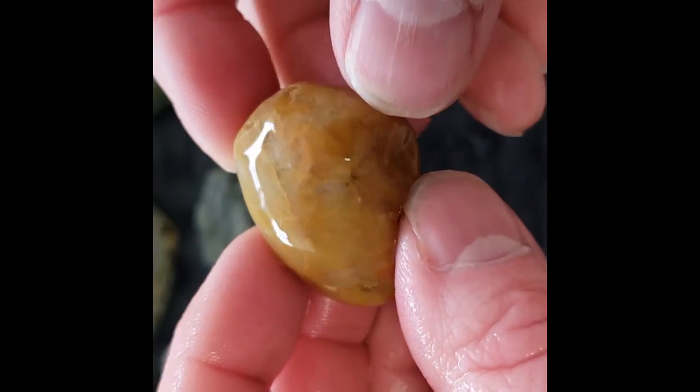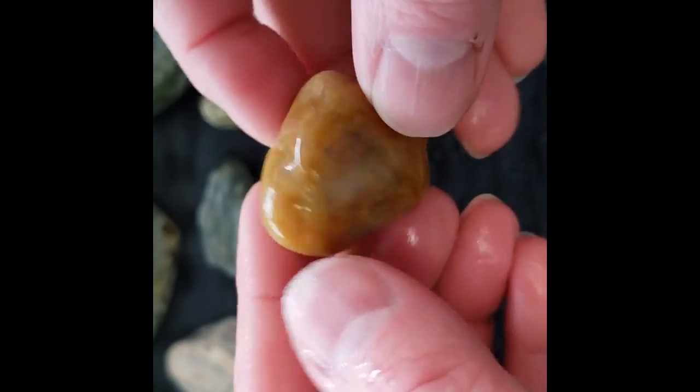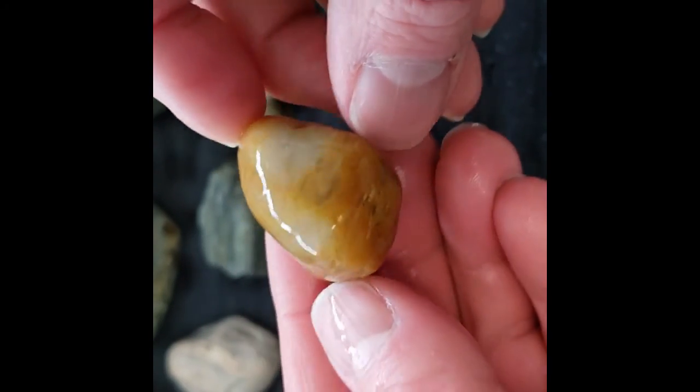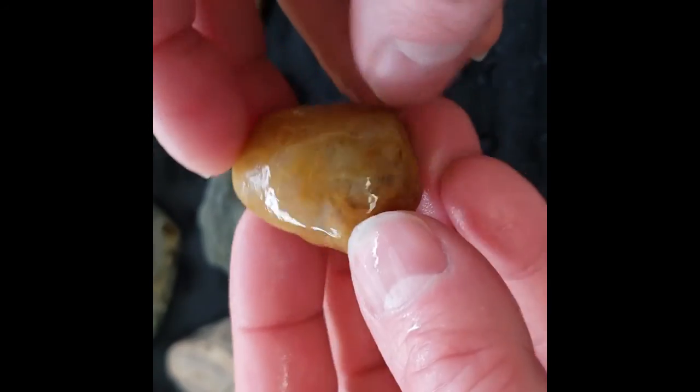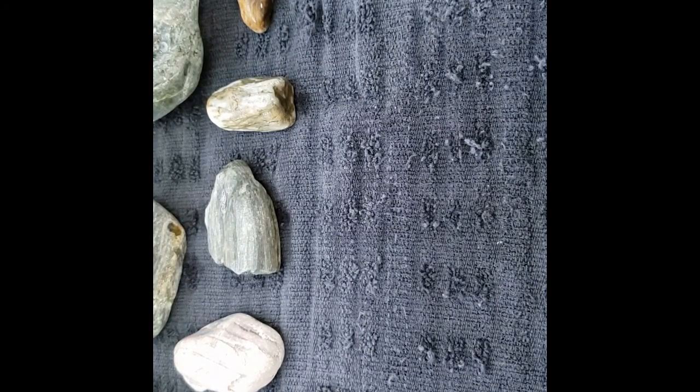And this is kind of neat. It's got some banding to it. I guess maybe they call this a sugar agate. I don't know, but it's got some different colors and banding to it. So, yep, looked neat, caught my eye, so brought it home.